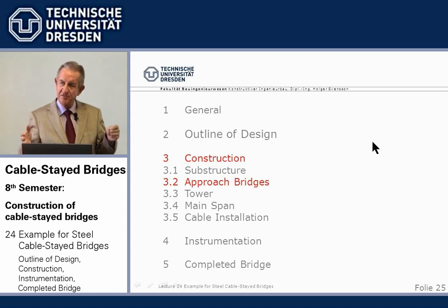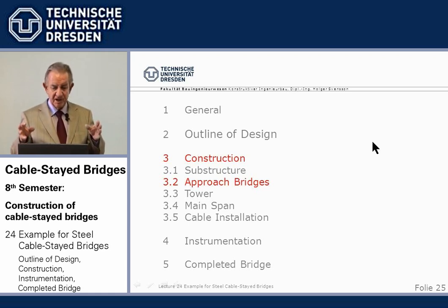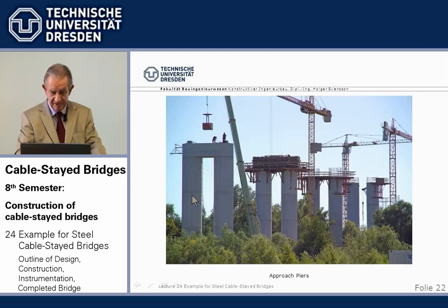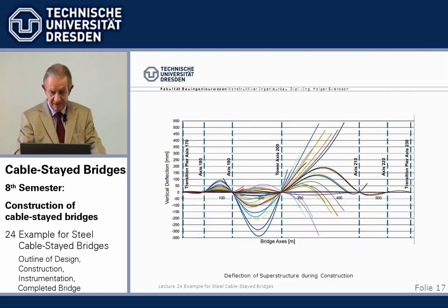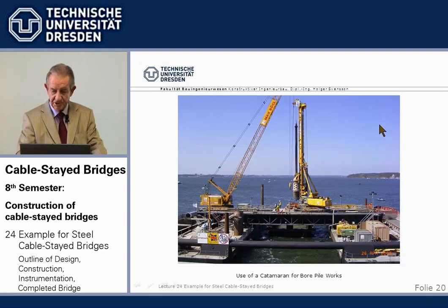So, now we said approach bridges. We build them from steel fabricated lengths, which are floated in, generally lifted up by a floating crane and placed. Now this is, maybe I go just back a second, I'm not sure about the number. We are now at the position here, we have all the substructure built, and we now install this, go back and do this. And then we go on. And that's what I'm going to show you now.